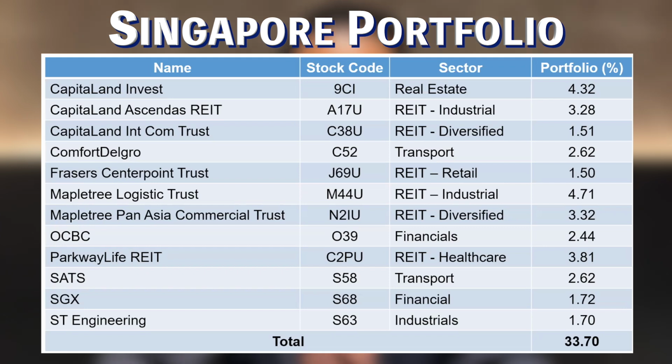This is my Singapore portfolio, and you can see none of them have more than 5% weightage. The one that has the highest is Mapletree Logistics Trust, which has a weightage of 4.71%, followed by CapitaLand Invest. The other two REITs, Fraser Centrepoint and CapitaLand Integrated Commercial Trust, currently have the lowest holding of 1.5%. Currently, my Singapore portfolio takes up 33.7% of the total portfolio, which means that I still have more than 16% of my money that I can fully deploy into the Singapore portfolio.